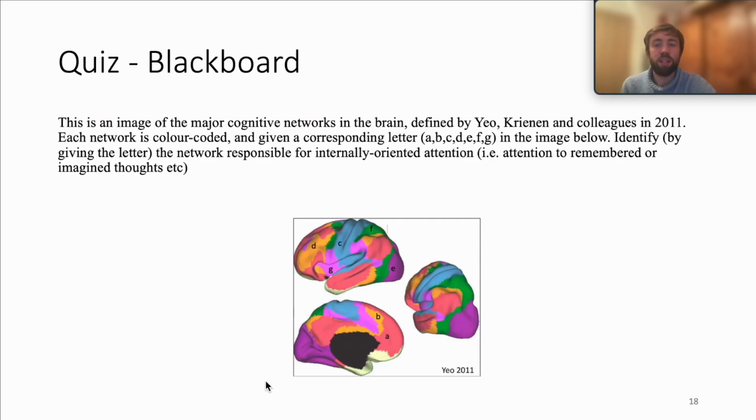So please now turn to the quiz at the blackboard. There's an image of the major cognitive networks in the brain. Each network is color-coded and given a letter, and I'd like you to identify, just by giving the letter, the network responsible for internally oriented attention. That is, for attention to your remembered or imagined thoughts, etc.